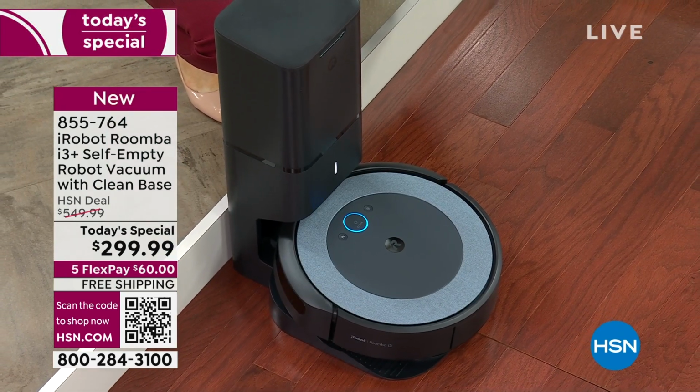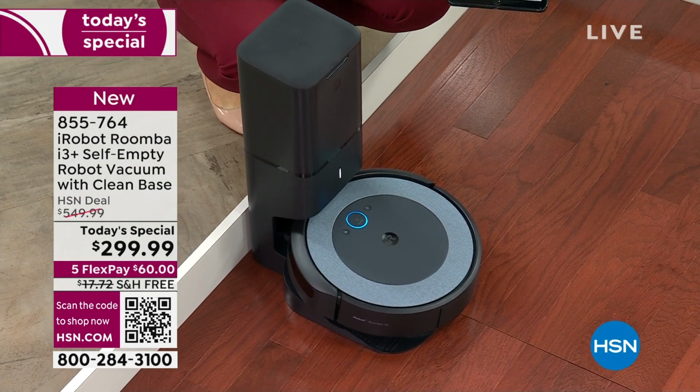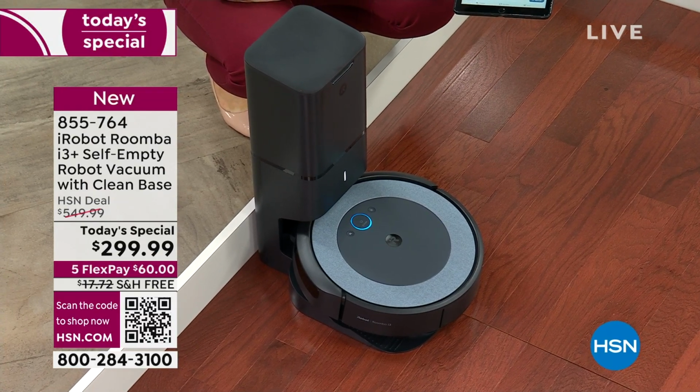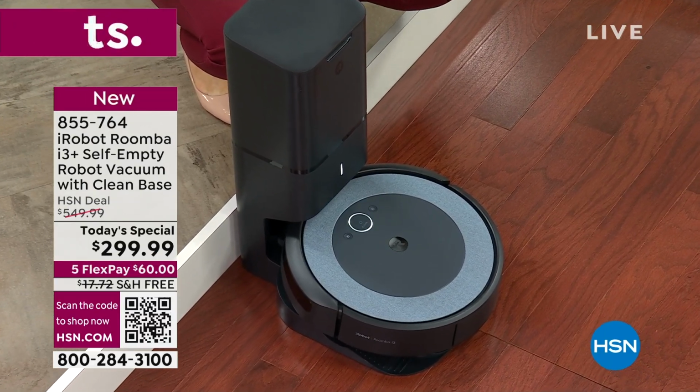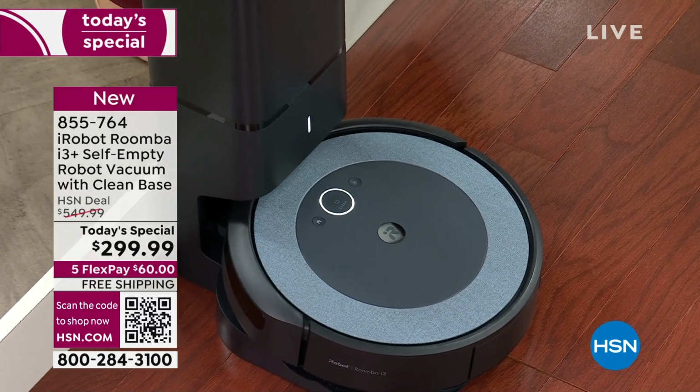I think that was one of the big complaints as well: it fills up so fast and I have to keep emptying it. You don't have to do that anymore because it's going to empty itself. So when it knows it's full, it goes, it empties, and bam, it's done and ready to go again. Exactly. It's so crazy cool.